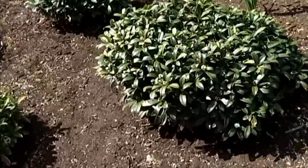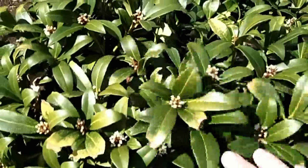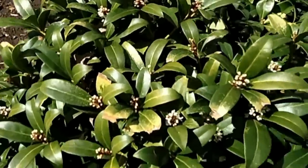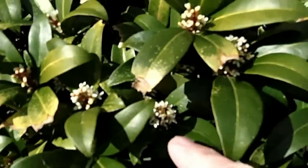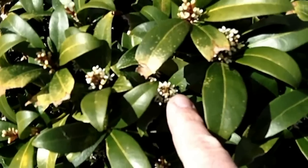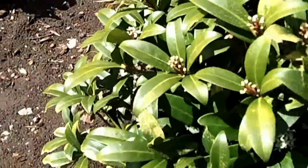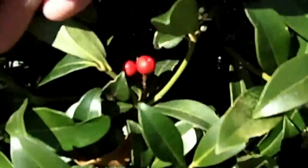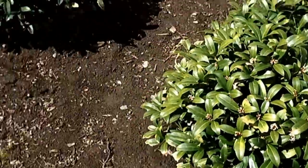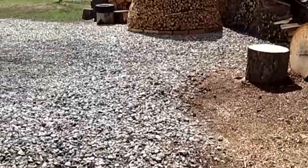This is an evergreen plant called Skimmia right here. It has had no pruning, and it has this beautiful compact habit to it. You can see right there, it is in bloom right now. And there's your flowers. And if you look in a little farther, you can see there are a few of the Skimmia berries in there as well. And then we will move around to the back of the house.